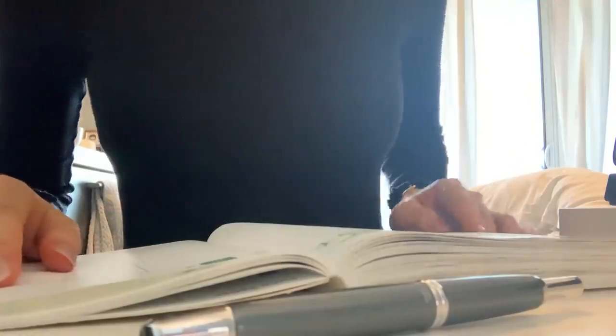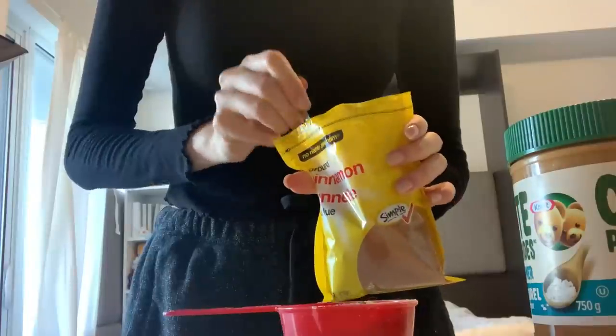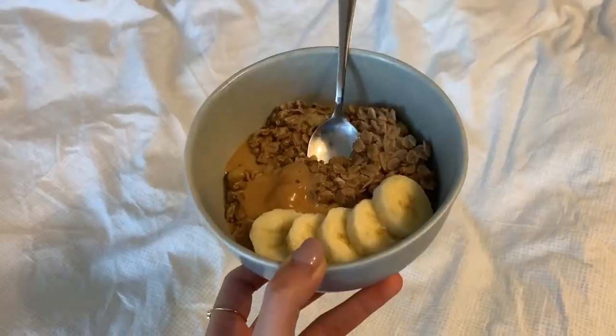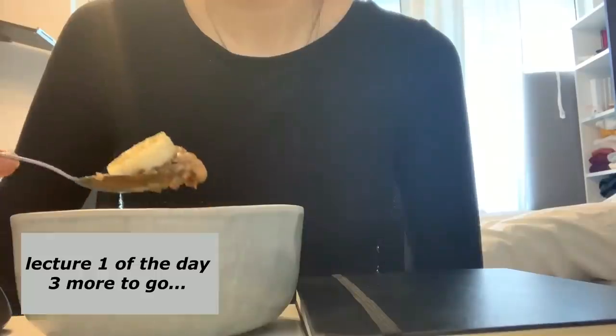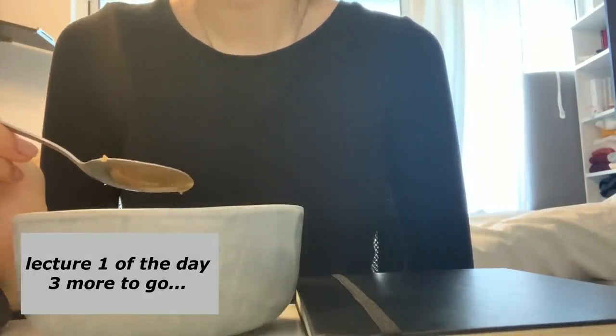I have class in about 15 minutes, so I'm just filling out my spread in the meantime. We're gonna also review préféré because we didn't have time to do that before.